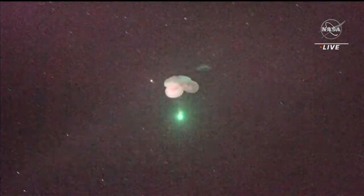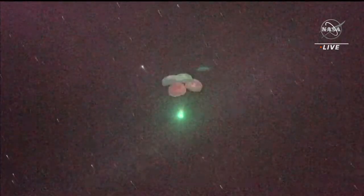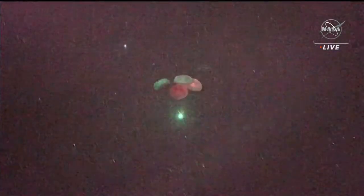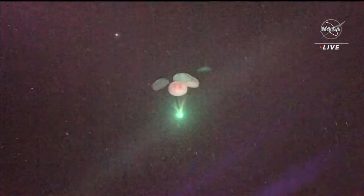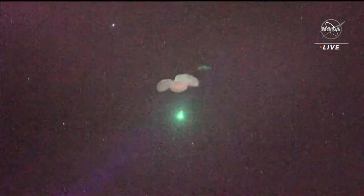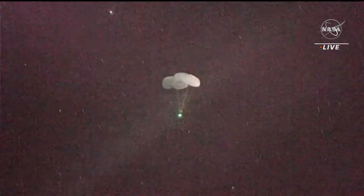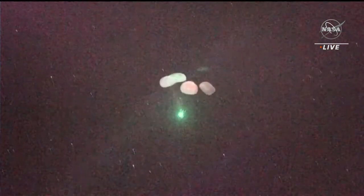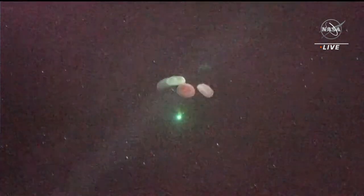So that we'll hear from the crew about how far they are above the surface of the water. So there we just heard that call out for 800 meters. The capsule is slowing down further and further. By the time that it actually splashes down, it'll only be going about 16 miles per hour. It's fascinating to think that just minutes ago, really, they were in outer space.